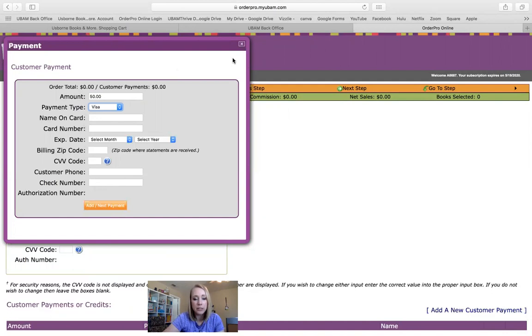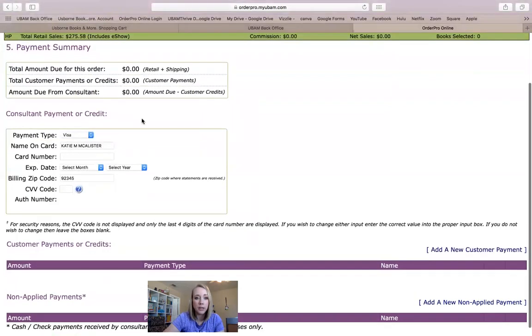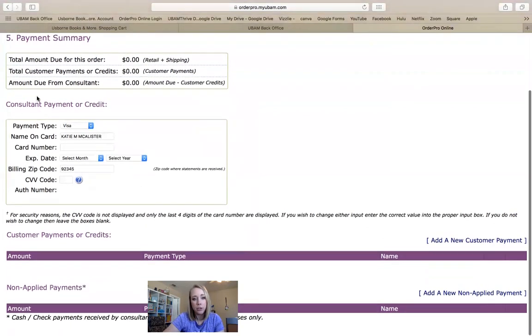This box doesn't disappear once you hit add payment, but it'll say right here like customer payment added. I think it's in orange or yellow, and then you just close out that box. When you do that, it'll tell you customer payments is $50, consultant owes $7 or whatever it is. Gotcha. And then that's where you put your information in under consultant payment.